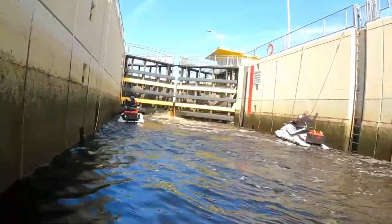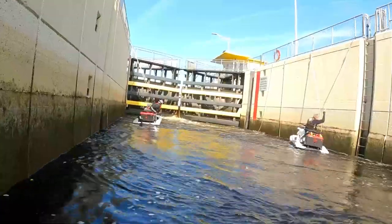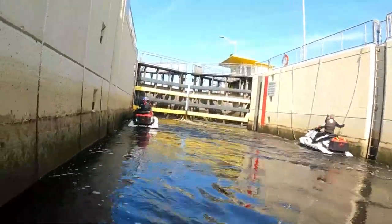Now here's a pro tip for everybody. Don't go to the front of the lock that is opening and water's going in as you go up. As you can see, Tracy and Shawn are fighting for their lives.